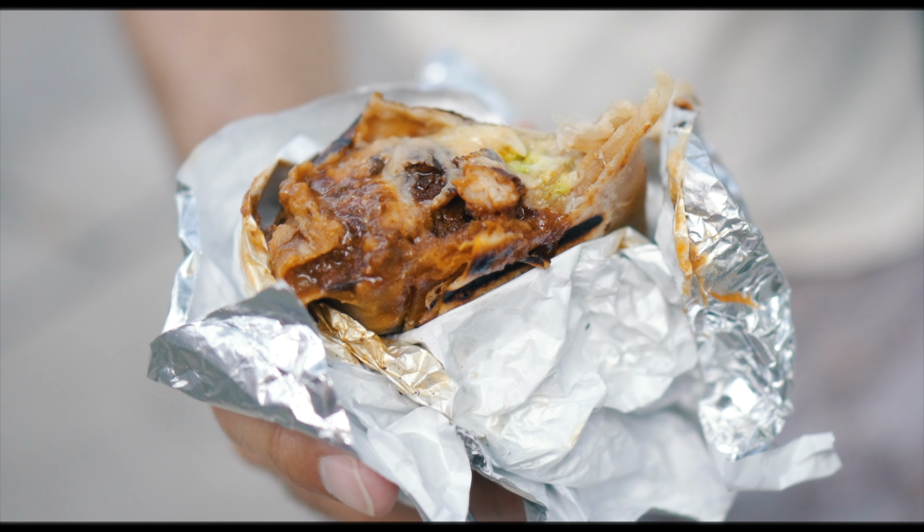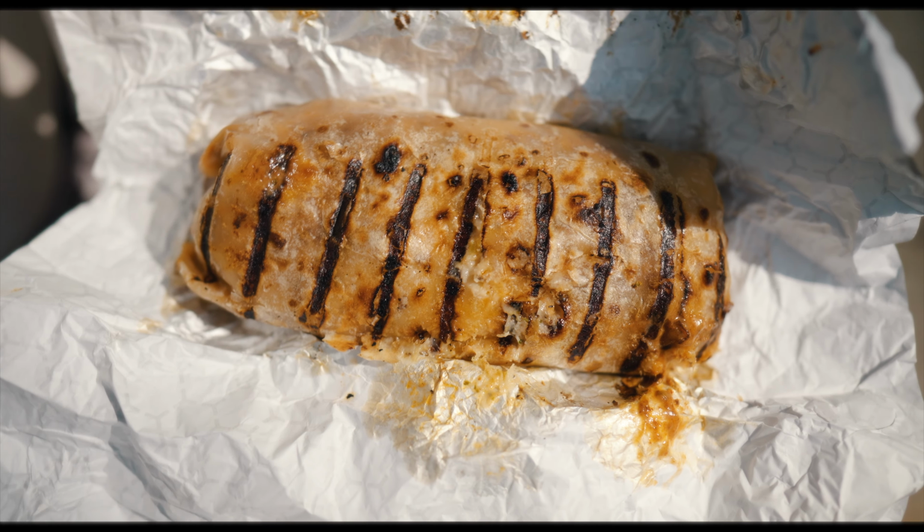Okay, that's the sauce from the beans. Definitely some cumin in there, a little bit of avocado I see. Of course, melty cheese, chewy, meaty shrimp. It's a hearty burrito, I can already tell you that much. It's very heavy in my hand. It's like the same weight as a bowling ball.